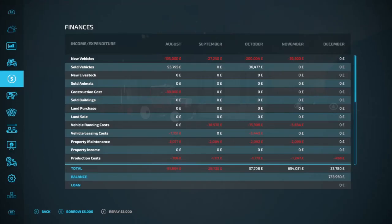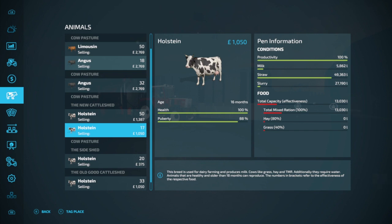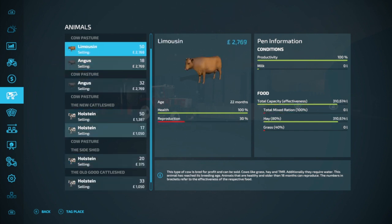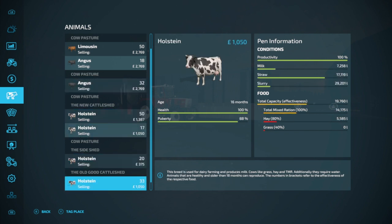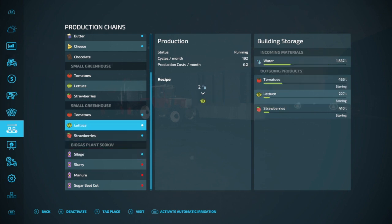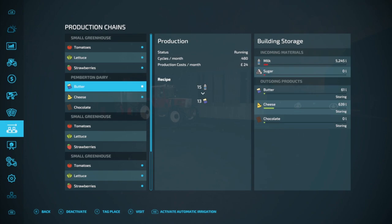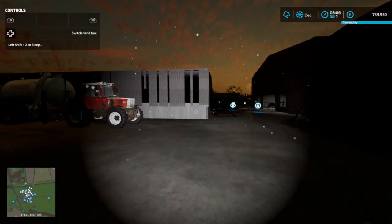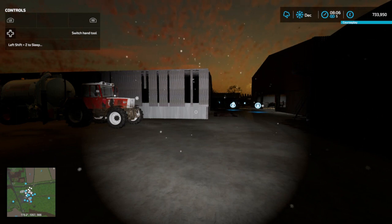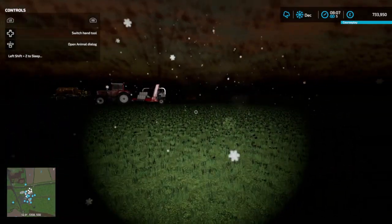Anyway, the first part of this episode is to quickly check our cows. Did they make it? Yes, they made it through the night without running out of food, which is great. Our productions. That silage is coming along nicely. Digestate. And butter and cheese is doing okay. 733,950. Obviously the digestate generated money overnight. Great. And it looks wonderful.